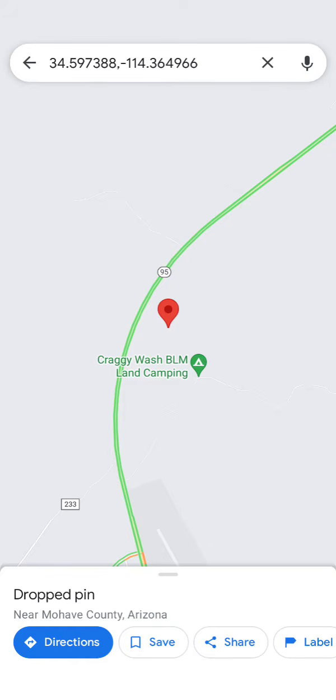This campground is about 5 miles north of town, and all the supplies you will need are right within 5 miles, from water fill stations to your Home Depots and Walmarts and all that good stuff. This was a great place.